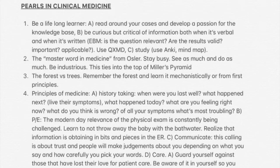when it's written. In evidence-based medicine, some of the principles there is to look at the question and see whether that question is relevant, and then to ask whether the results are valid, whether the results are important, whether the results are applicable.